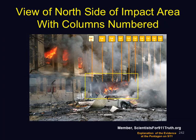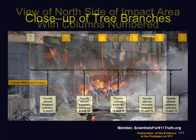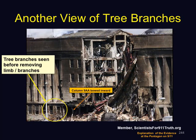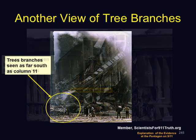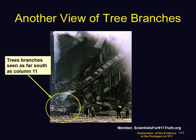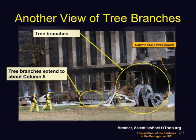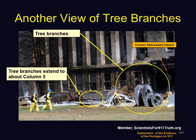So let's take a look at this north side of the impact area. Here we zoom in on it, and now you can see that the little streaks from the previous pictures are in fact tree branches sticking up. You can barely see column 9AA in the smoky area. After the fire, we can still see the branches rising up here on the left, near column 9AA. In this video, after the collapse and fire, the tree branches can be seen near column 11. Here's another view of the branches from a more direct, straight-on perspective as they are engaged in firefighting. Here are tree branches as far north as column 5.